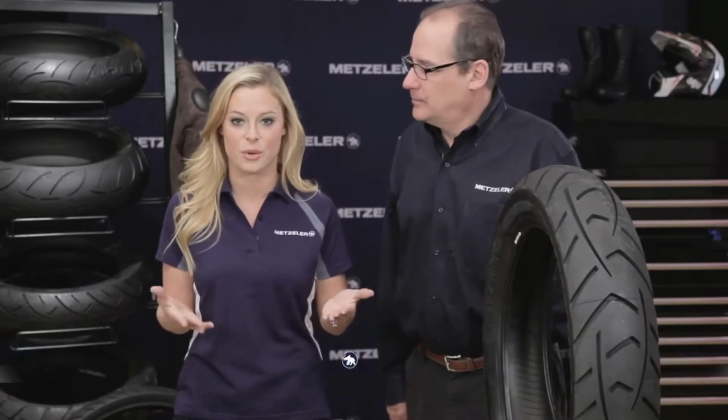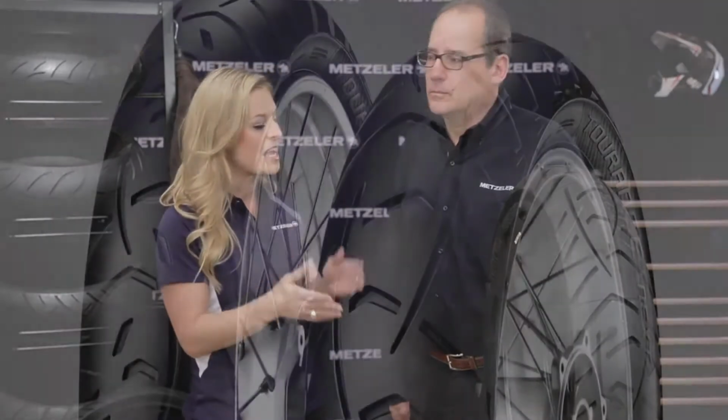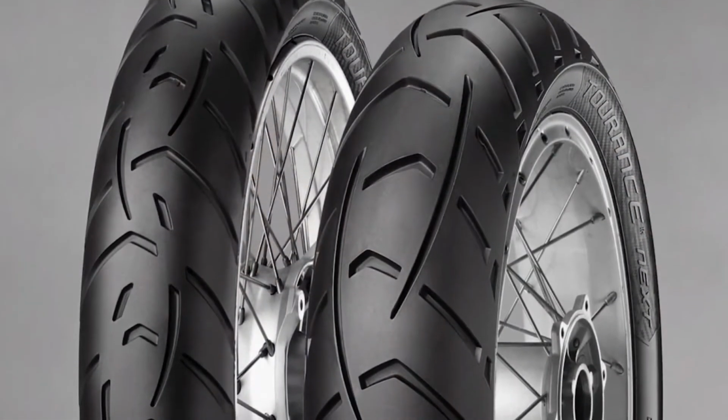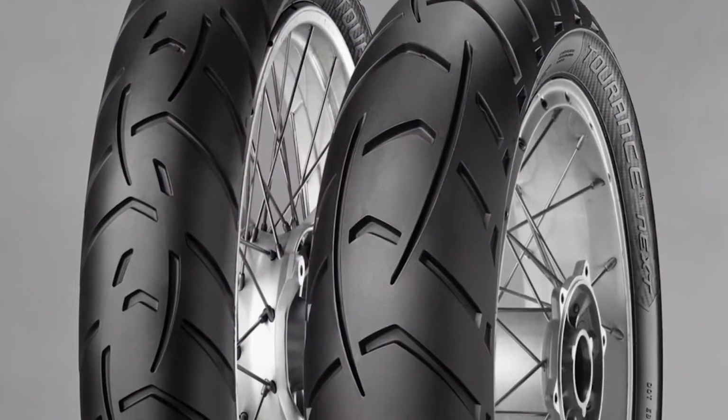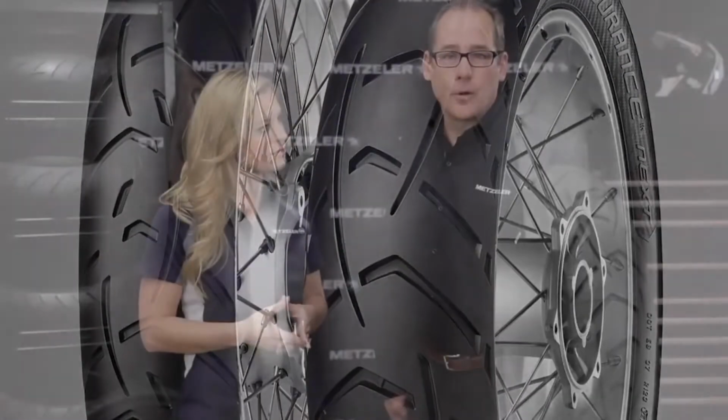I'm Christy Lee, joined by product manager Jeff Johnston, and we're here to talk about a dual-purpose enduro tire for both on-road and light off-road usage, the Tourance Next. Now, looking at this tire right away, we know it has that Metzeler brand heritage, including the Interact technology and this Greek pie tread pattern. The Tourance Next is an evolution of the previous Tourance series, and it offers more performance for the bikes that are currently out on the market.